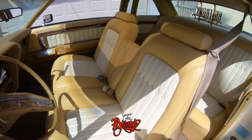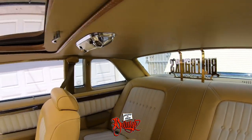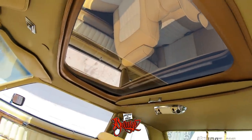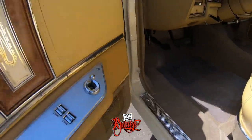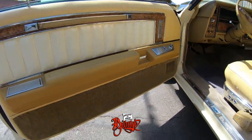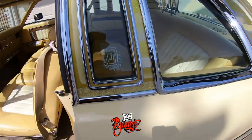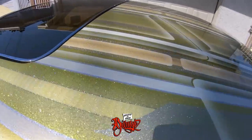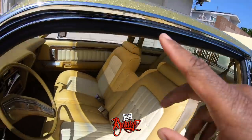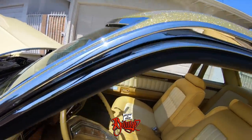She fresh, y'all. Sun roofed up. See that reflection? She clean. She not a Chevy, but she definitely clean. Just goes to show you, perfect example. You could hook up other stuff, y'all, and stand out, be in your own lane. Look at my man's chrome. Look how chrome this is. Beautiful.